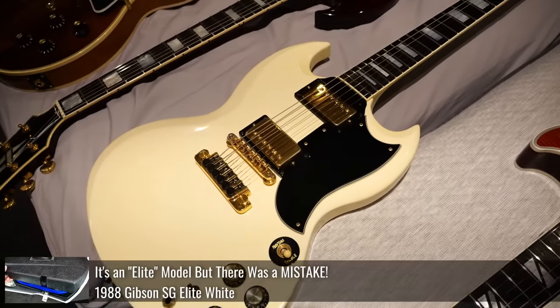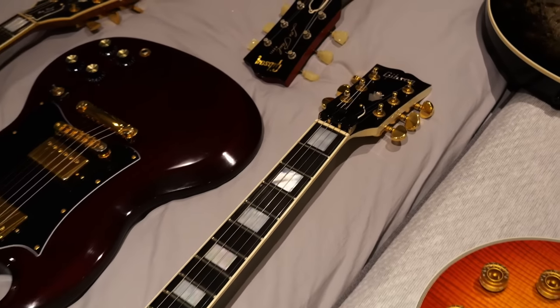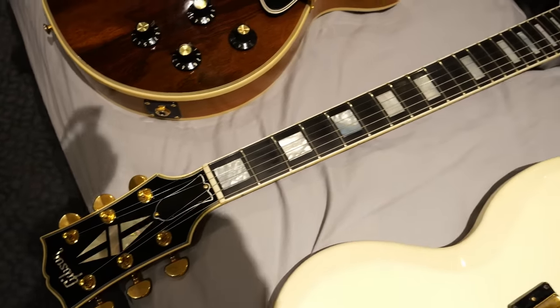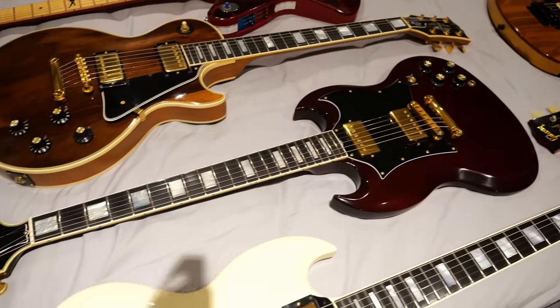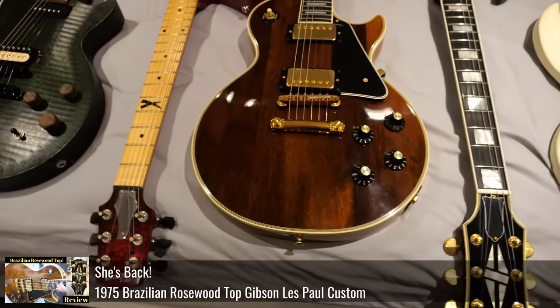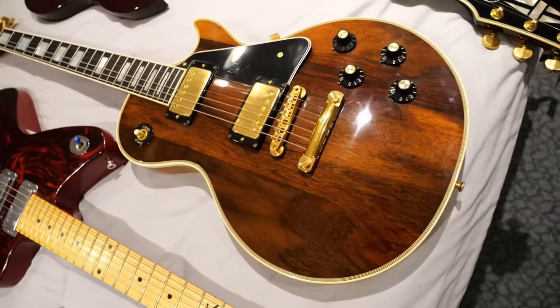Over here we have the SG Elite. It's kind of an interesting blend between an SG Standard and an SG Custom. Speaking of an SG Custom, here's one from the Guitar of the Week series. It's got a replaced pick guard. We'll eventually get a review on that one. That's just part of my Guitar of the Week collection. And then the Yeti Les Paul, this beautiful thing. It was worth buying all those other guitars just to get it back.